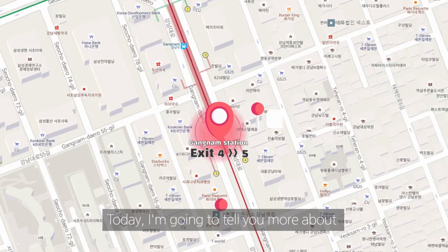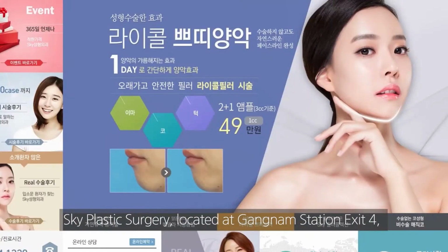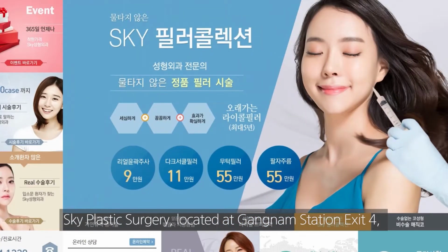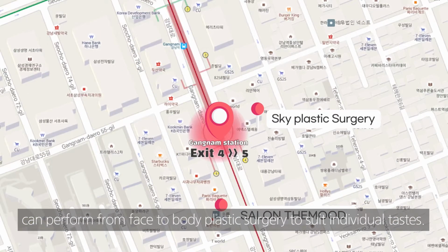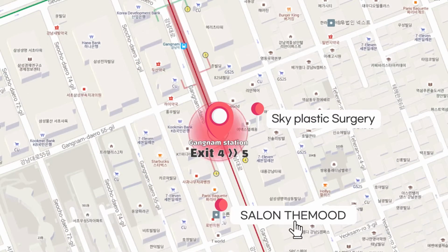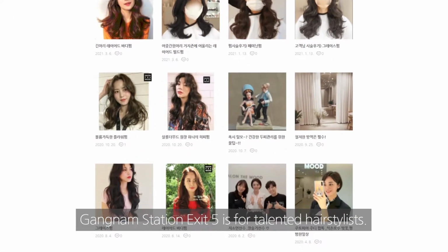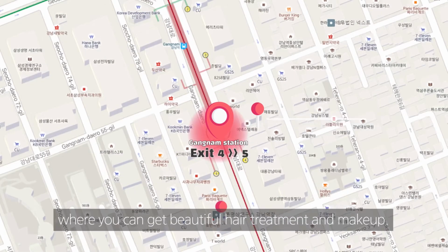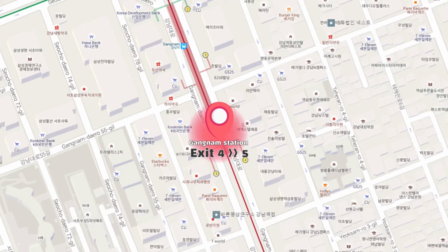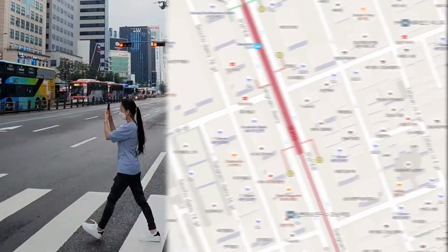Today, I'm gonna tell you more about Gangnam Station Exit 5 and Exit 4. Sky plastic surgery located at Gangnam Station Exit 4 can perform from face to body plastic surgery to suit individual tastes. Gangnam Station Exit 5 is for talented hairstylists. There is a salon, The Mood, where you can get beautiful hair treatment and makeup. Then, shall we go to Gangnam Station together?